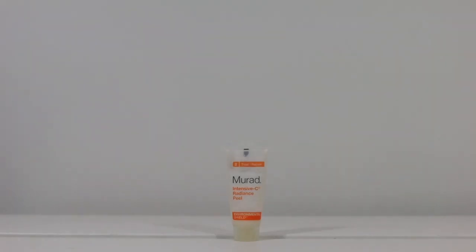I've got a little bit left of this, but this is the Murad Intensive C Radiance Peel. This is actually one of my favorite masks, and I have a number of minis of this, but I didn't really finish using this up. This has got a 24-month shelf life, but this is excellent for you to use before a big event, like the night before or the day of. It really smooths, brightens, and gives the skin a healthy luminosity. I like to recommend this to my brides. Yeah, I love this product, and I have a ton more back there. I still have some of this, but this one, for example, is expired.